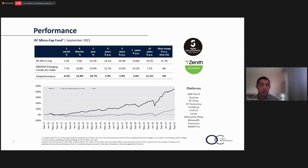We typically eschew biotechs and single commodity, single mine stocks. We generally try and stick to companies that are fairly easy to understand and we think are reasonably lower risk at that sort of micro caps level.